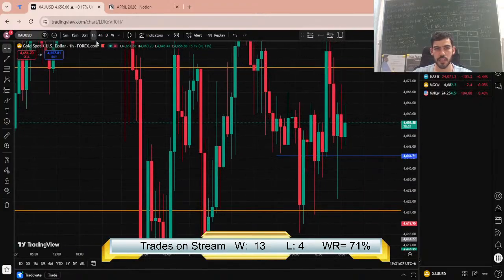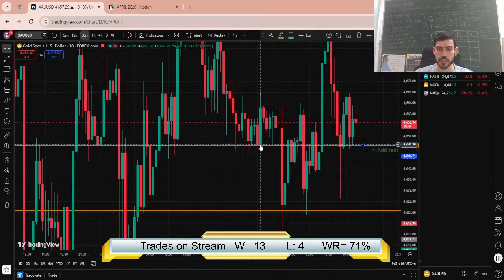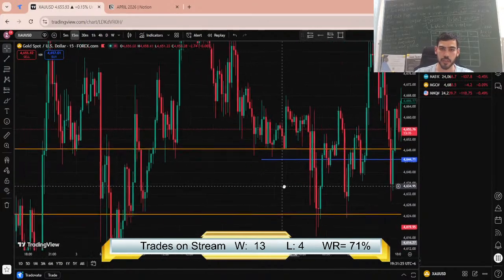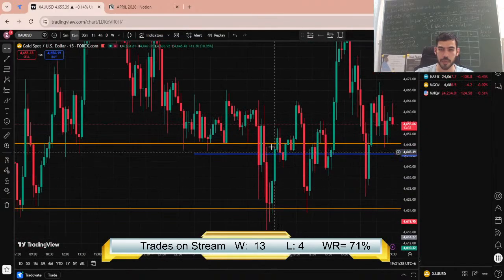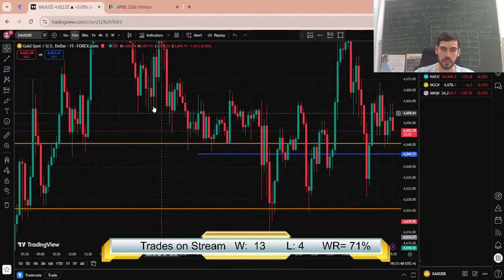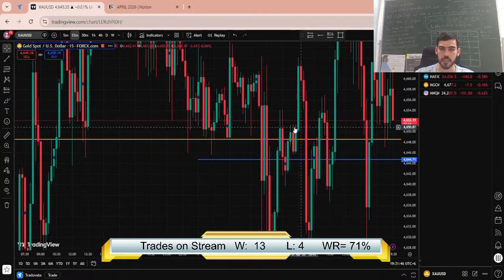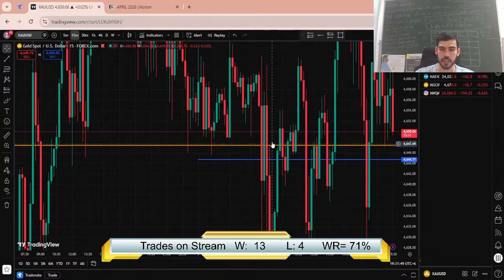On the 1-hour we have a range consolidating, then I placed my lines right there. Very clearly price tried to break out, so it left a wick but closed inside the range on the 30-minute. But on the 15-minute you can see that price broke out. This is the breakout candle, and then it retested. This green candle is the retest, and it broke out again. So this candle has no business going back into the range.